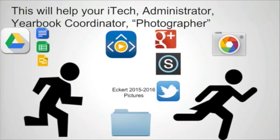So the iTech or the yearbook coordinator is not the only one that can take pictures. You can pull out your device and start taking pictures and share it in the Eckerd 2015-2016 Pictures. So nobody has to worry about running and downloading anything or trying to catch the librarian for a camera or trying to catch the iTech to take pictures. Your device can do all of this. We're in 2015. These cell phones, these tablets are very powerful cameras. Okay, so I highly suggest you use these devices.